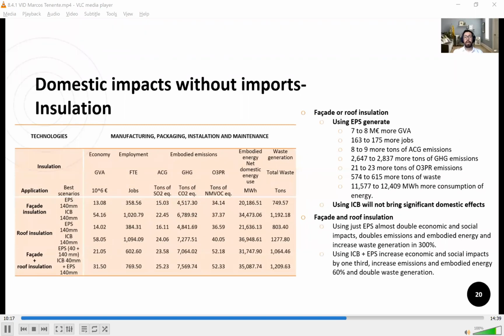Regarding the insulation, when we compare the facade and roof insulation, the VPS would generate up to 8 million euro of gross value added, 175 jobs, more than 2,800 tons of greenhouse gas emissions, 600 tons of waste, and 12,000 megawatt hour of energy consumption. In the case of ICB, in the same scenarios, it would not bring significant domestic effects because the process behind its production is almost 100% Portuguese.